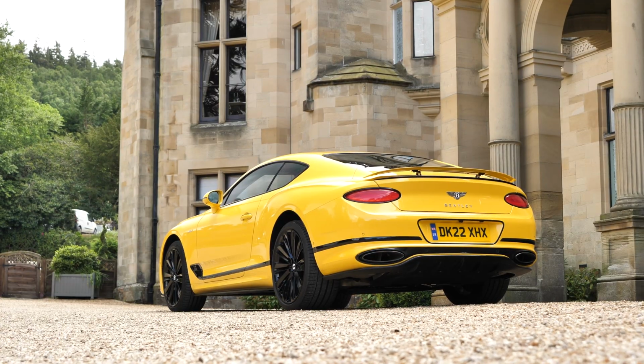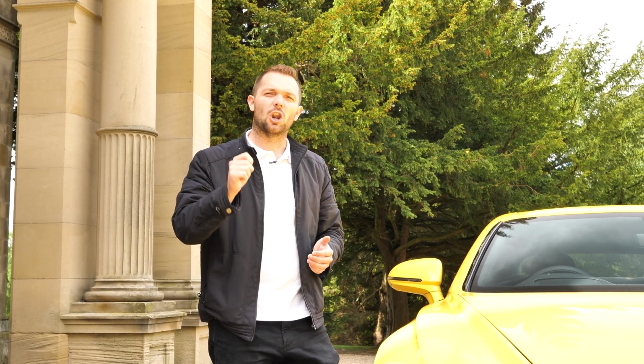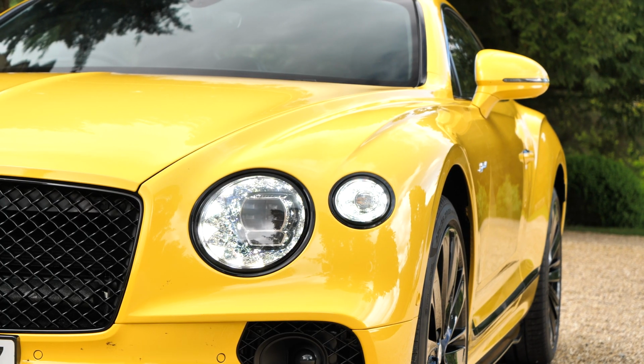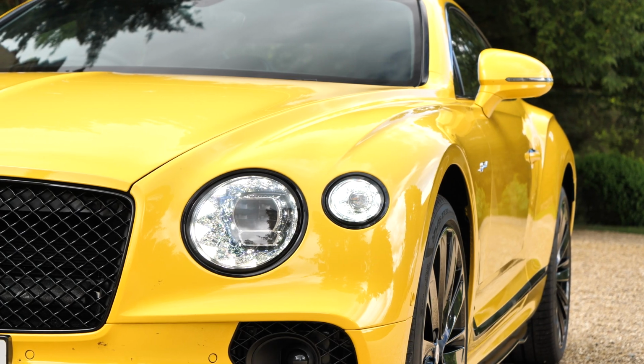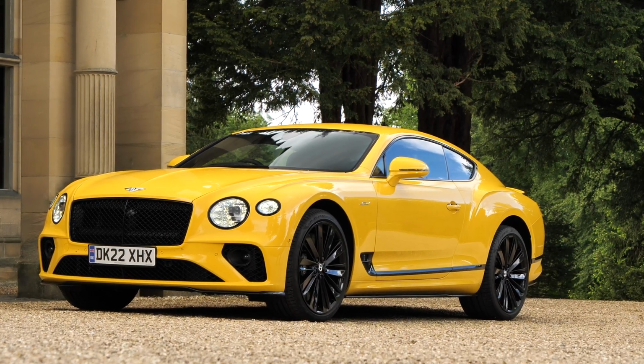Bentley Continental GT Speed. It has to be all things to all people. It is, after all, the very top of the GT lineup. It has to be just as comfortable pootling around a little village as it is destroying a road. But it also needs to look the part. Which I'm sure you'll agree it does.